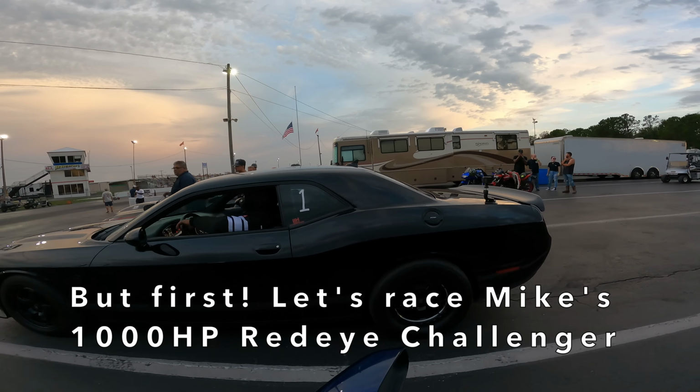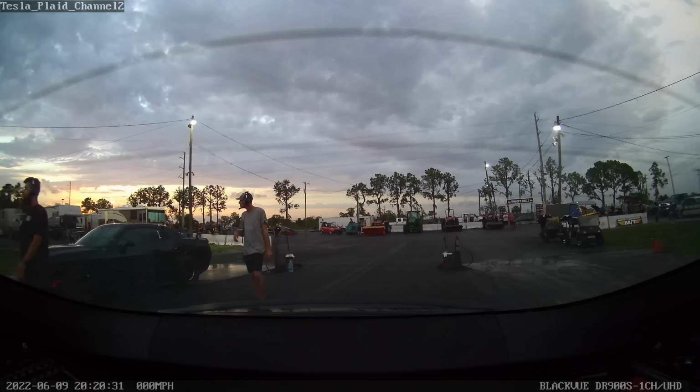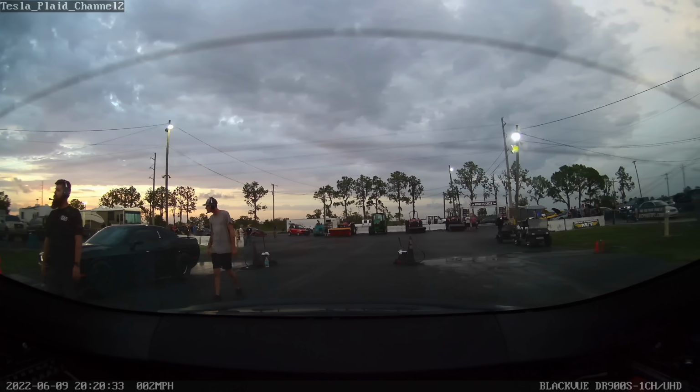We're at 87% battery state of charge, drag strip mode, peak performance ready, and as you may have noticed, this is going to be a pro tree. All right, we've got Andrew, the Tesla Plaid channel, and Mike from the Hellcat Redeye. And it's super sticky. Only one car's been down the track and it was in the other lane, so we should be in really good shape here on the stick.